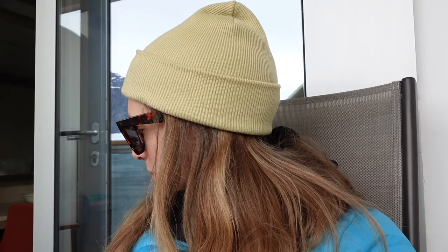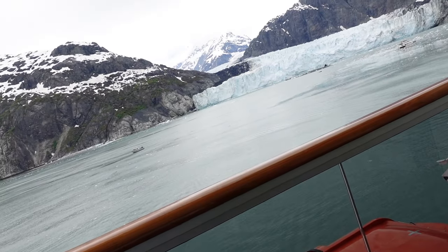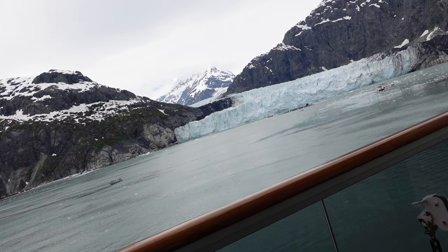I know I've said this like 100 times, but I'm just sitting here with a blanket and a coffee and a glacier behind me. You can even see it in my glasses. So lucky.